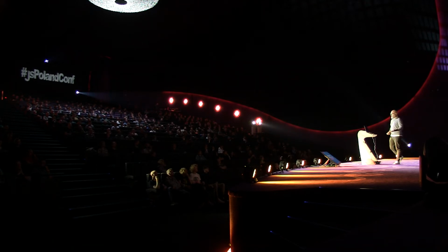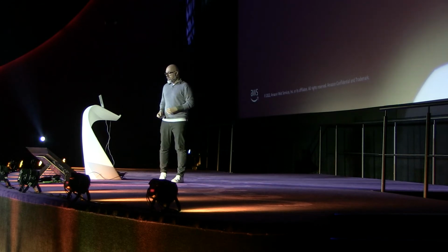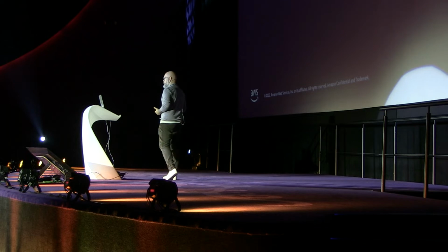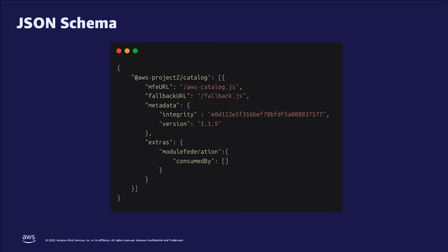So let's start with client-side rendering. That was our first focus. So how can we deliver the features that I mentioned so far in an application shell? So we thought that the most basic thing that we can think of is a JSON schema, more or less like you would do with OpenAPI, where you have a schema that is quite prescriptive and will allow you to take care of everything that you would do for discovery of micro-frontends.